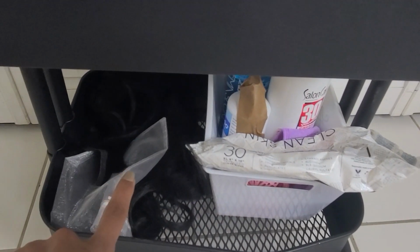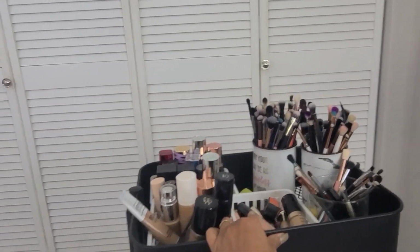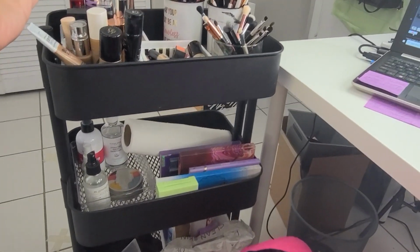And I have a hair extension piece right here. So when I'm filming a video, I just go ahead, drag this up to like this corner over here, and then we're good to go. It's with me at all times.